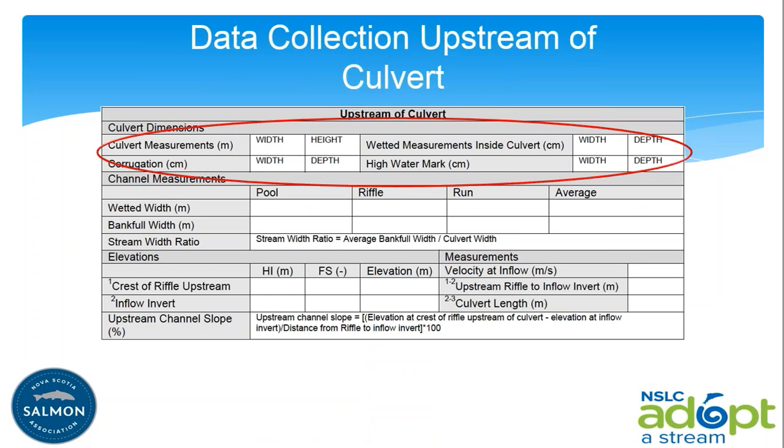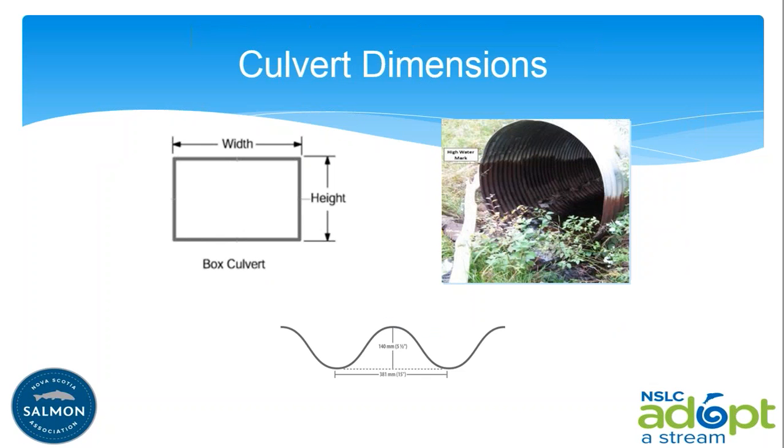So some of that is just noting the situation, describing what's going on, and then there's a set of measurements that need to be taken. The measurements of the culvert itself, in terms of how big it is, the wetted width inside the culvert, where the high water marks are, and also the corrugation in the case of metal culverts. So there's this particular set of measurements that happen just to see how big it is, and that has to do with the roughness of the culvert and is part of the calculation for fish passage.